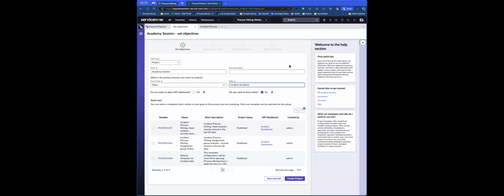You notice it defaults to, do you want to auto retire? And this helps in governance. Auto retire means if I don't mind this for a certain amount of time, it'll go into a retired state. So over time, if you notice they go into retired, you may want to delete them or put them into a state that you don't use them.